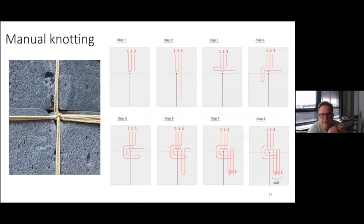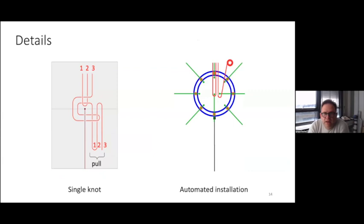Okay, so now coming back to maybe a closer view on what is this knot that we're making, what does that look like? Here on the left, we can see a zoom view of this knot. And the trick here is that we have not two ends of string that we can simply connect with a simple knot. We have basically one continuous string of reinforcement, which we then have to weave around and establish a knot. And this slide is showing how we do that in the knot.